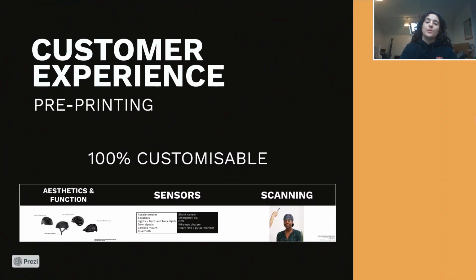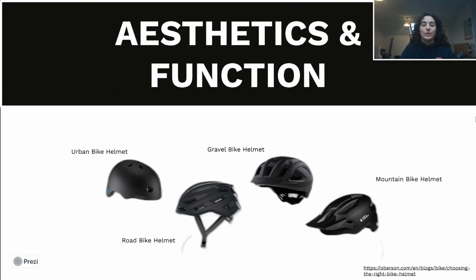The helmet production process begins with an in-store consultation. We have an extensive range of customized options to choose from. Customers can influence the aesthetic design of their helmets and select which smart sensors will be most beneficial for their everyday needs. We have a range of pre-designed helmet styles and colors for selection, and there is also the opportunity for customers to have their own creative input.